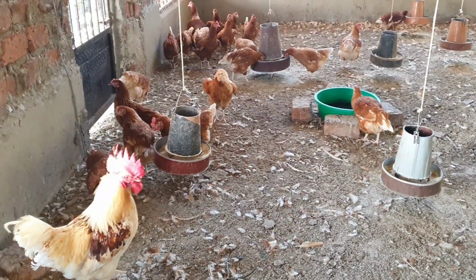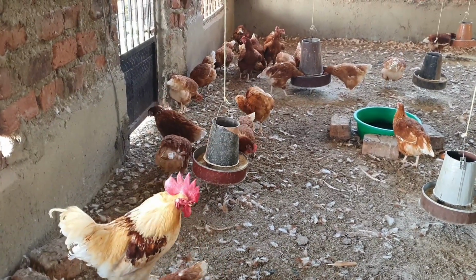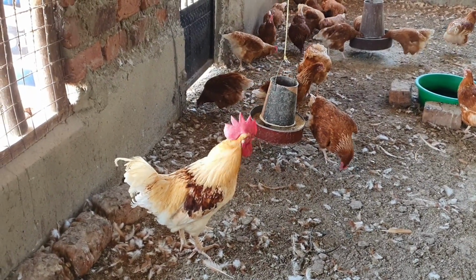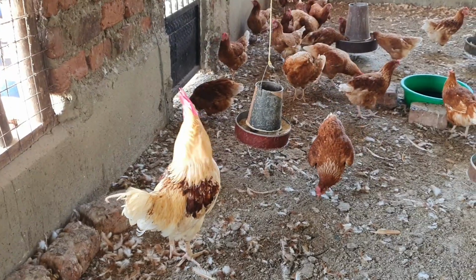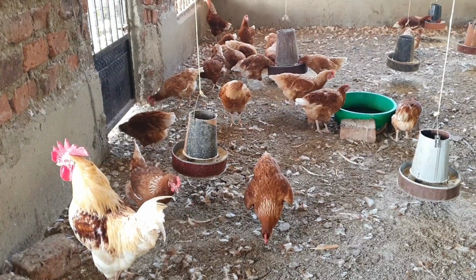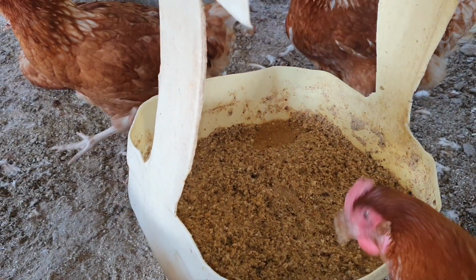When it is time to sell these chickens, they weigh 2.7 kilograms to 3 kilograms, and the roosters always weigh 4 kilograms or 4.5 kilograms. So their weight is good, and you can get the market for the meat when it is time to be sold. You can also use the fermentation method.